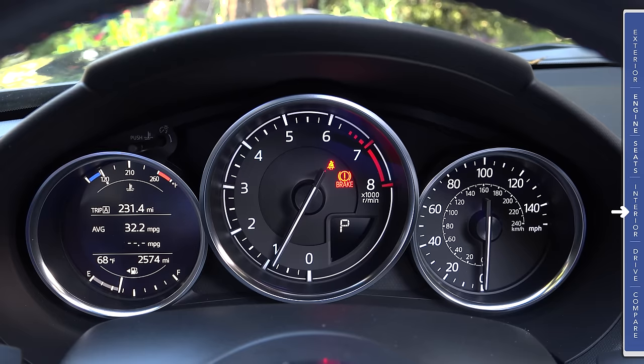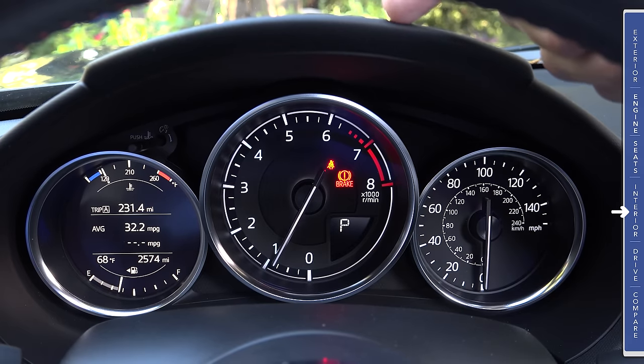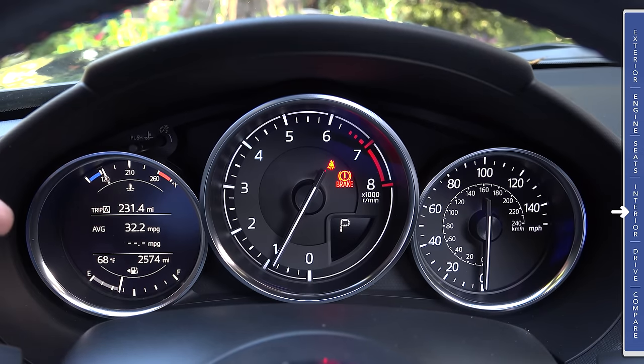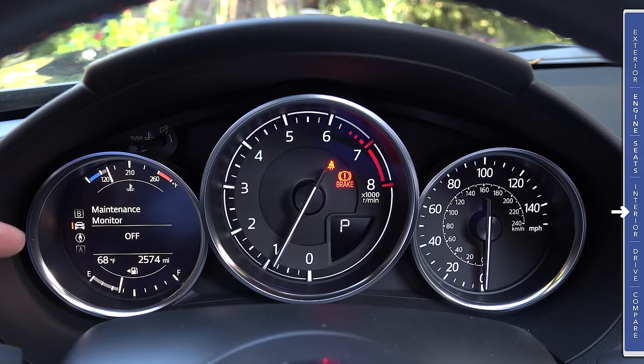The instrument cluster is a little similar to what we see in the Mazda 3. We have this large central tachometer, and then we have a speedometer on the right. On the left side, we have a color multifunction display that is circular to match the other gauges. Everything that you're seeing over here in this left module is part of that LCD, from the engine temperature gauge to the fuel gauge, and of course, the trip computer right there in the middle. In addition to trip computer information, we can also get maintenance information, navigation directions, distance to empty as well.